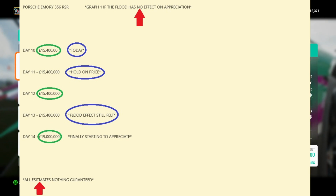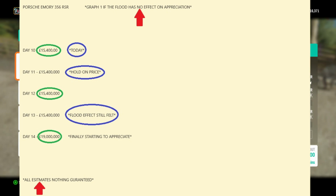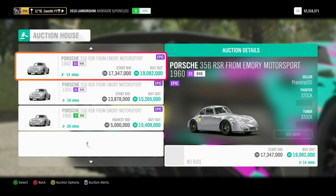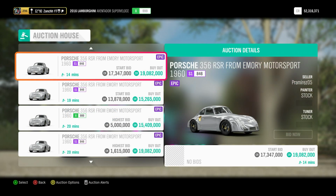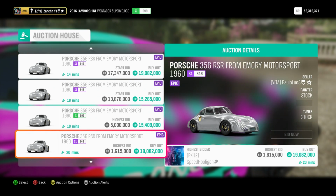Day 4, I predicted that this thing would not have an effect on its appreciation, and it raised to 16.2 million credits, and then day 5, 20 million credits, and it had no effect on the appreciation. Well, ladies and gentlemen, boys and girls, I am excited to announce that this thing had no effect on its appreciation. As of today, you can sell this thing for 19.082 million, all the way down to 15.265, fluctuating around 19.082 million.